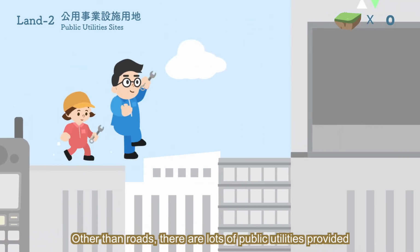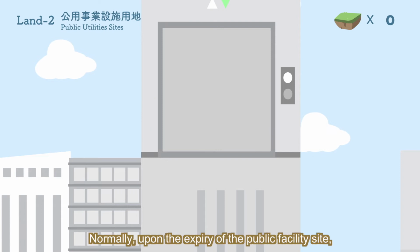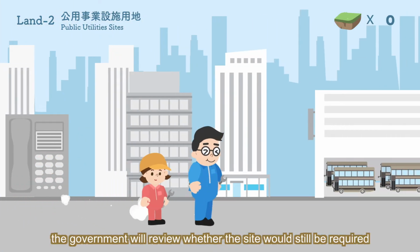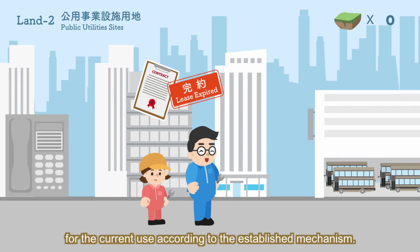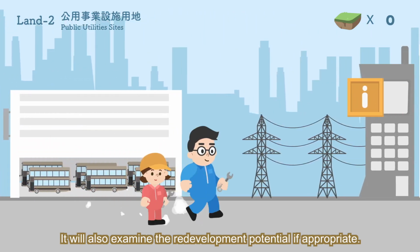Other than roads, there are lots of public utilities provided all around Hong Kong to serve the general public. Normally, upon the expiry of a public facility site, the government will review whether the site would still be required for the current use according to the established mechanism. It will also examine the redevelopment potential if appropriate.